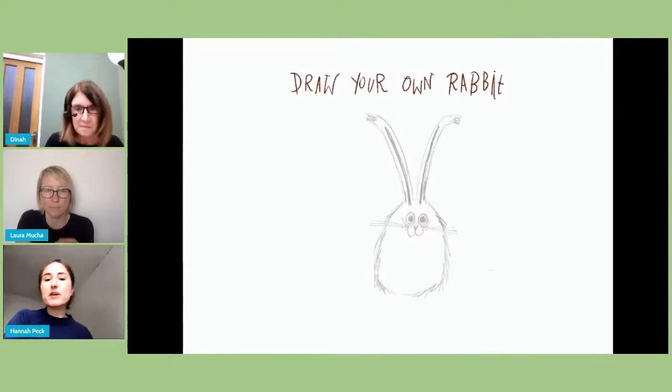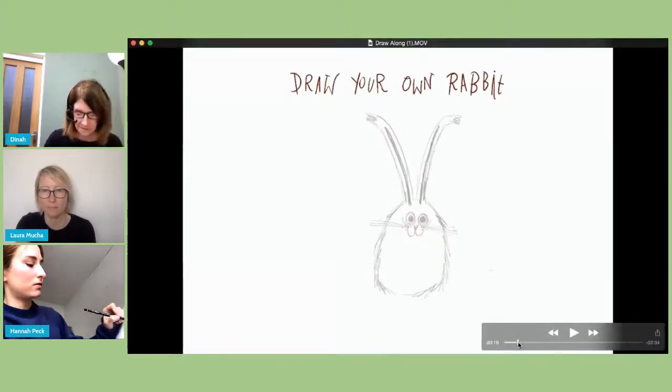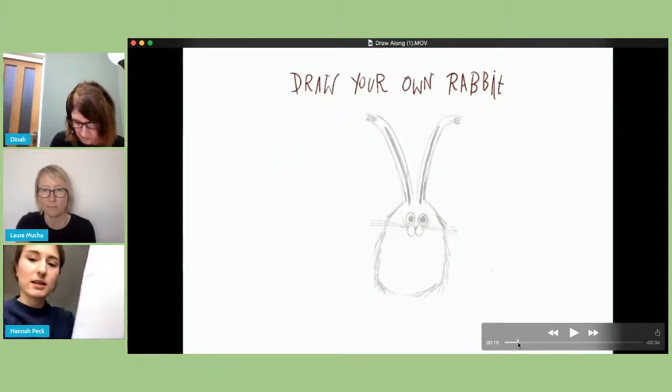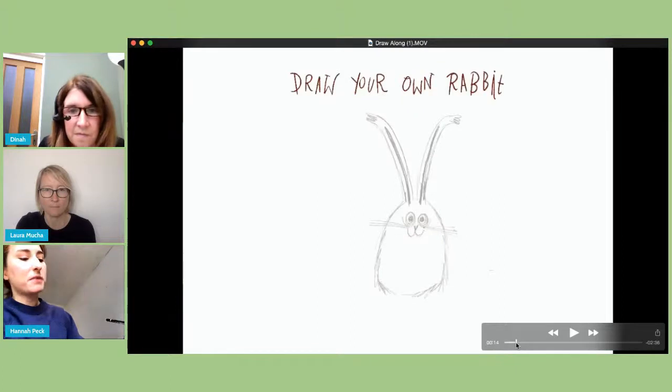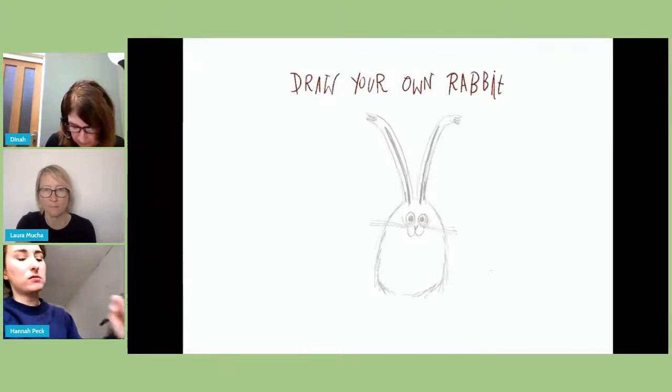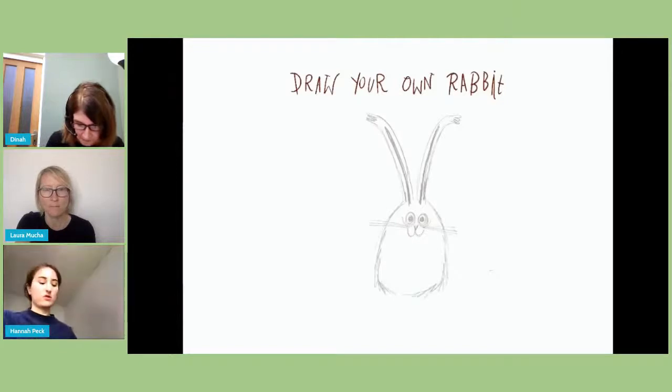Because I think, apart from the ears and tail, the face can really show how to draw a rabbit. So just like this, that's its little nose and its little mouth. And above the mouth, you can draw three little dots for the whiskers to come out of. So as you can see on the screen, you've got the whiskers.